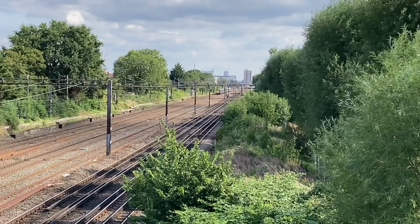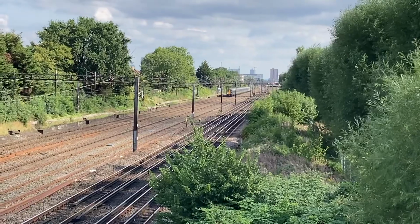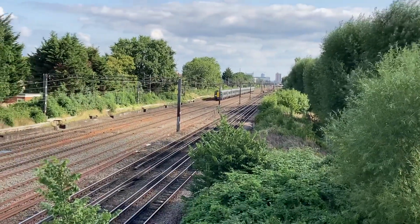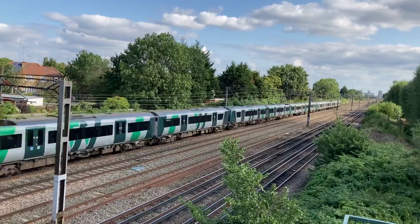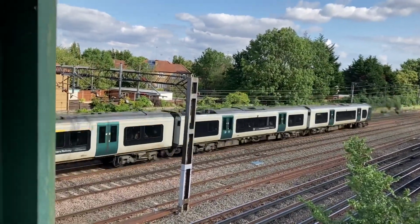We're about to have some London Northwestern Railway Class 350s pass by. I'm not sure where these are going to. 350-110, 350-105, 350-234.